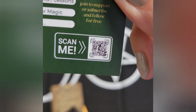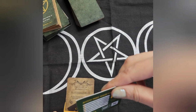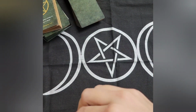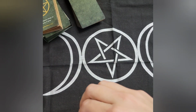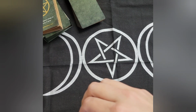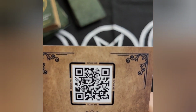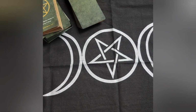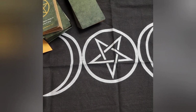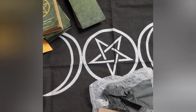If you wanted to, I don't know if that's going to be good, but if you wanted to screenshot that and become a Patreon member, he does a lot of exclusive spreads. He actually has booklets that he's been doing lately too, of spreads that are still available for Patreon members. Let's see: exclusive tarot spreads, monthly lunar connections, current zodiac associations, digital tarot books and lessons, Wheel of the Year magic, and much more. So go ahead, I think this will work too. Screenshot that and you can join. I've been a member for probably over a year now, and it's only $5 a month, and you get so much out of it.